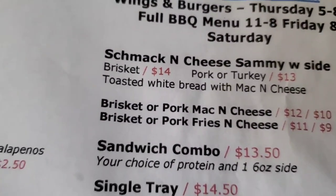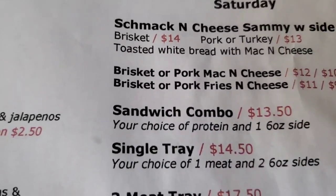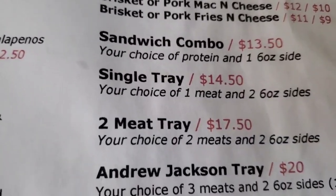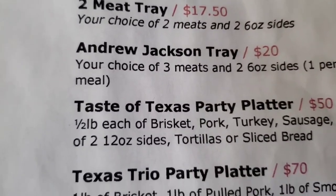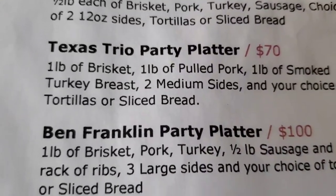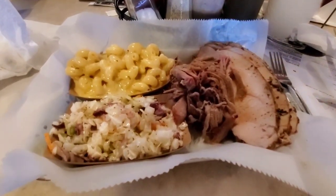The other side of the menu says mac and cheese sandwich with a side, brisket or pork mac and cheese sandwich combo, single tray with one meat and two sides, two meat tray. Andrew Jackson is a three meat tray. Taste of Texas party platter, Texas Trio party platter, Ben Franklin party platter. And nanner pudding.